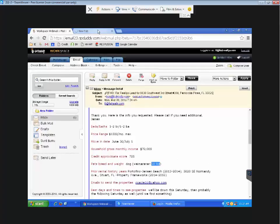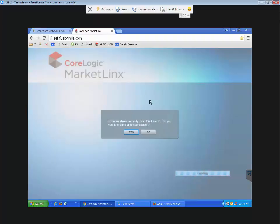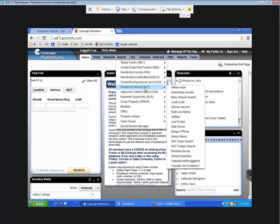Okay, so what you're going to do is open up a new tab and log into your MLS that was assigned to you. Okay, so you get to this first screen and you're going to go to the search and go to Ben's Simple Search.